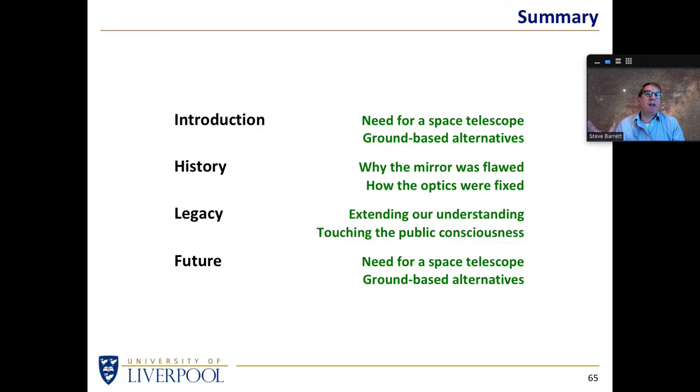So I've given you an introduction to the need for space telescopes and why ground-based alternatives are fantastic, but not necessarily a replacement for space-based telescopes. I told you how the mirror was flawed and how it was fixed, and I've given you a taste of some of the science and some of the beautiful images that the Hubble has produced. And I hope I've convinced you that although ground-based alternatives are fantastic, there will always be a need for space-based telescopes. Thank you for listening.